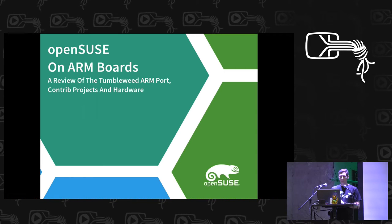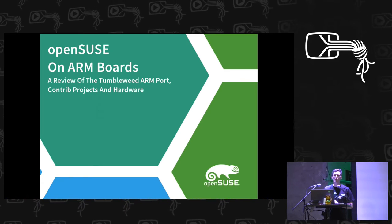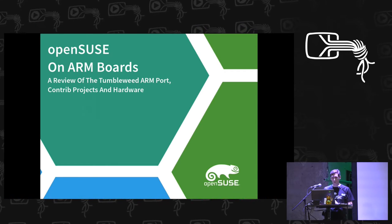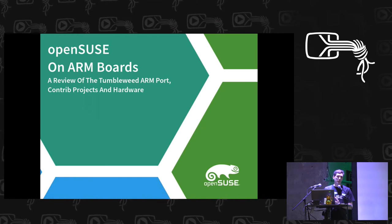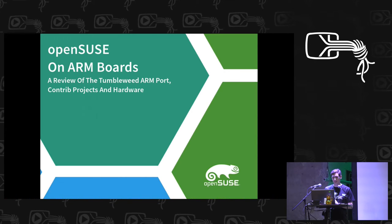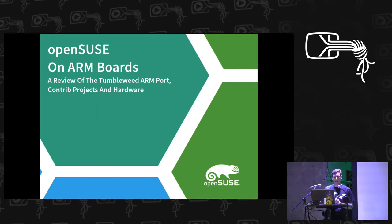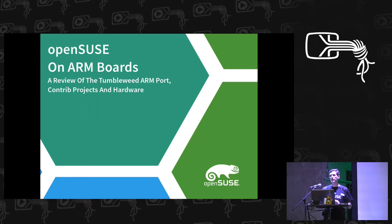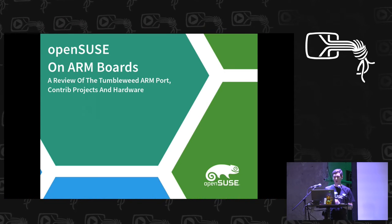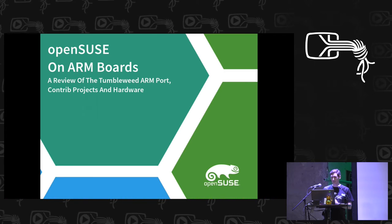openSUSE Factory is being built in a sub-project, openSUSE Factory ARM. We have three architectures available for this: ARMv6L, ARMv7L, and AArch64. We have openQA running for AArch64, unfortunately not for the other ones at this point in time. And we have that working for KVM only, so that means that any bits that are specific to a particular board as far as booting goes might occasionally work or not work. In particular, the Raspberry Pi users have experienced that in the last year, unfortunately.